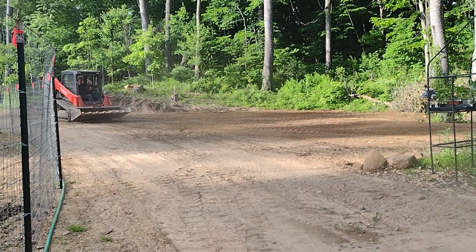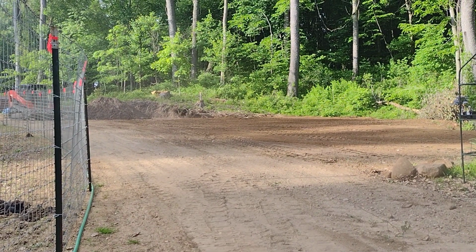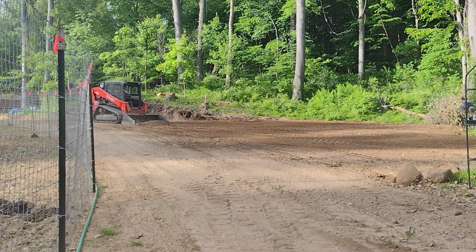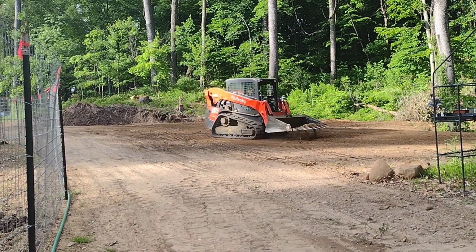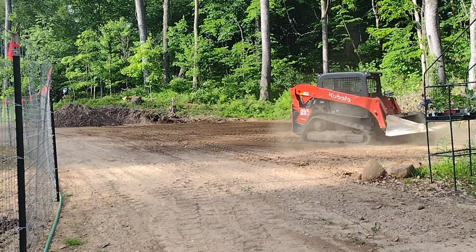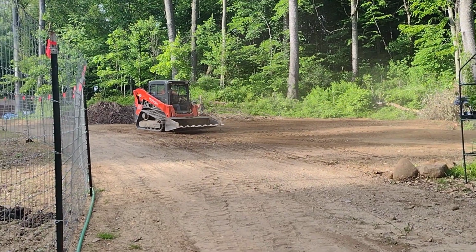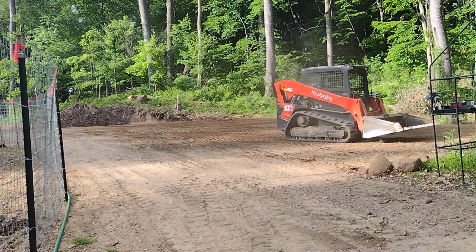So that's the extension of the driveway right there where he's driving, which is nice. Told him I wanted to add at least another 2 feet to it, so then he's just kind of smoothing it out as best as he can. Says it took him a lot longer because he's being so particular.